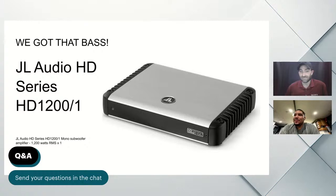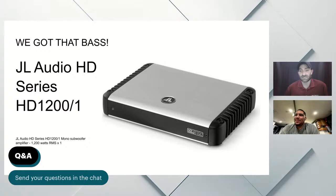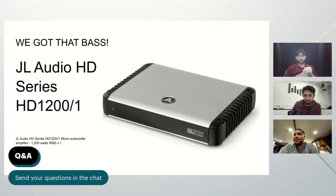The JL Audio HD amp is specifically designed for that type of stuff, right? We'll probably wind up just ever so slightly higher than that ohm load, but this is typically what I would use for that setup. Also, it's relatively small in size, so I believe you'll be able to fit it behind the paneling as well.